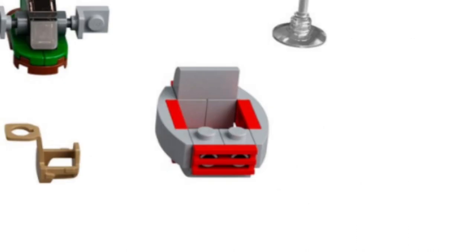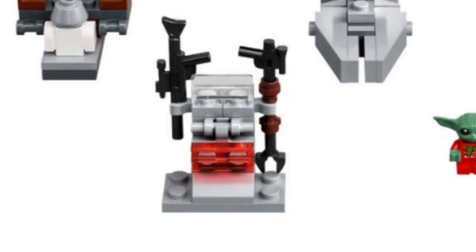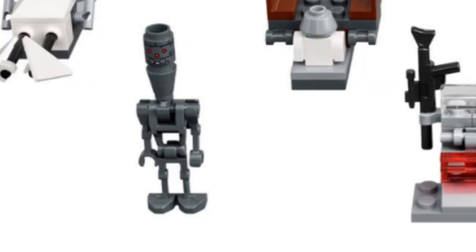First off, we get Grogu's crib. I don't even know what to call it, but that one's exciting. It's red, so it's a little Christmasified. You get Grogu with his satchel, and he comes in an adorable little Christmas sweater. You get a weapons rack. I believe this weapons rack is both for Mando's weapon as well as IG-11, who is the next figure you get in here. Then we're going to move to the back row.